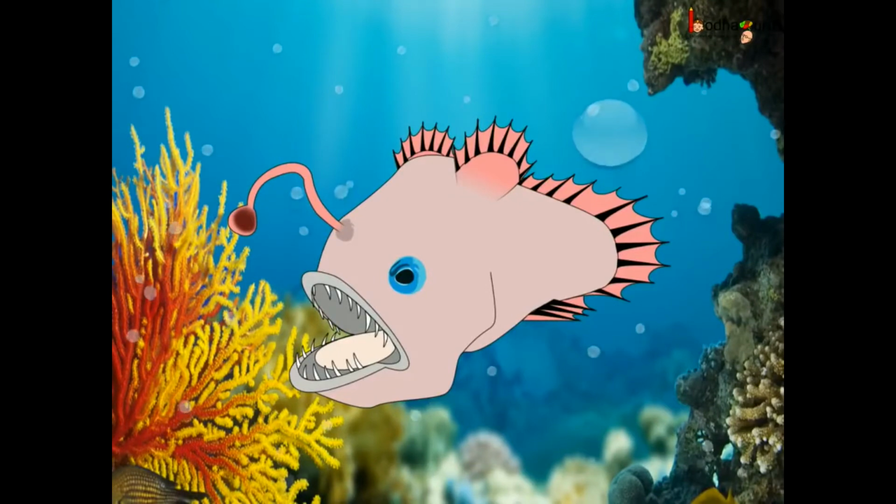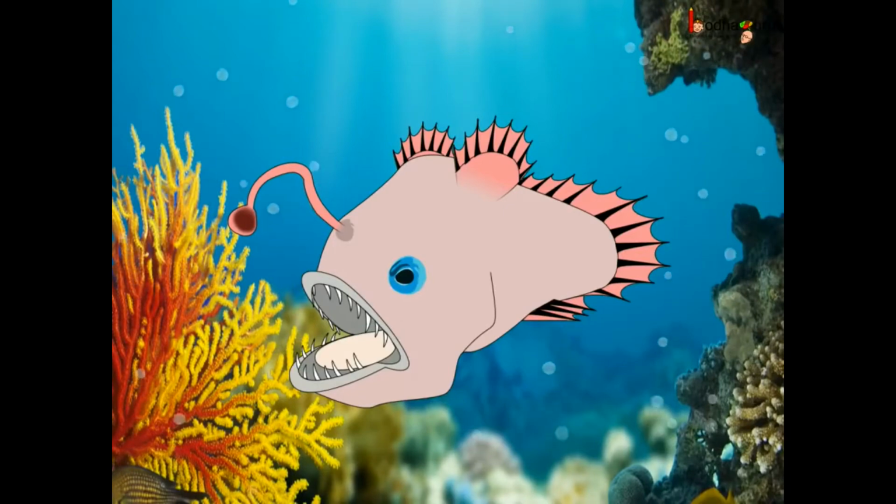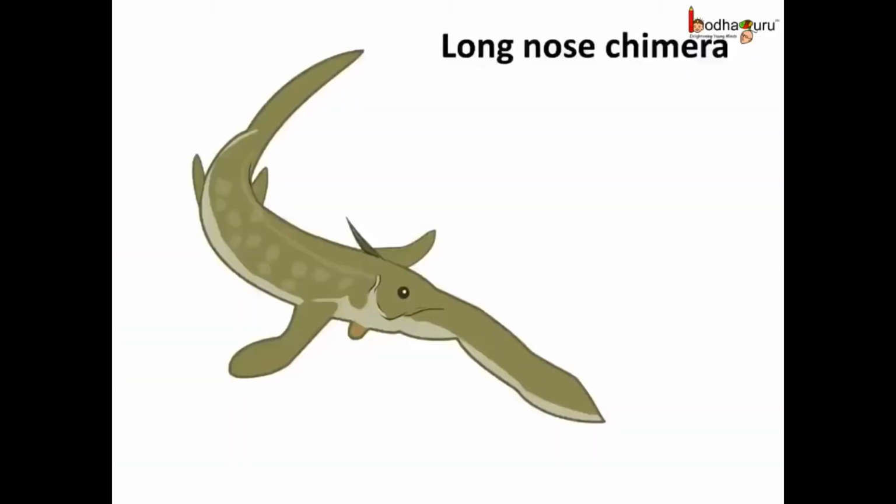Life exists even more than 5,000 feet below the sea level, where sunlight doesn't reach and the temperature is very low. For example, the anglerfish lives at about 3,000 feet depth, and the long-nosed chimera lives at 8,000 feet depth. There are many amazing sea plants too.